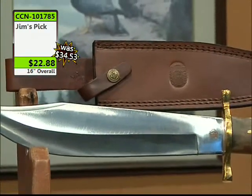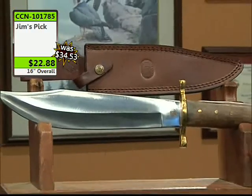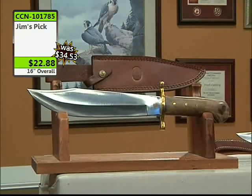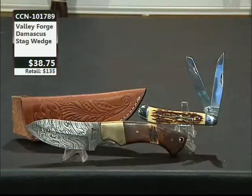Well, I'll tell you this, when Bob and I have sold these, we usually only have this in an assortment, and we always stress in that group, you're going to get the buoy for that same price. When we sell it individually, it's been $34.53, which I've never seen it advertised, but we do have it now individually for only $22.88. That's a Jim's pick, and those will be gone because we'll pick them and they'll go out the door, especially at $22.88. Capitalize on that, Bob. This is a moneymaker.